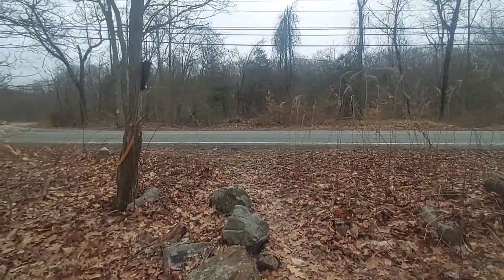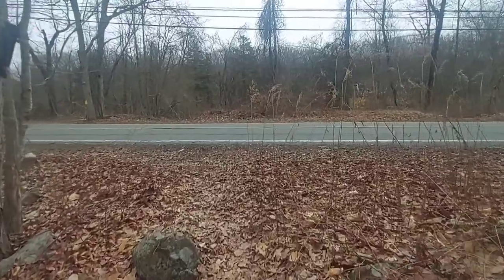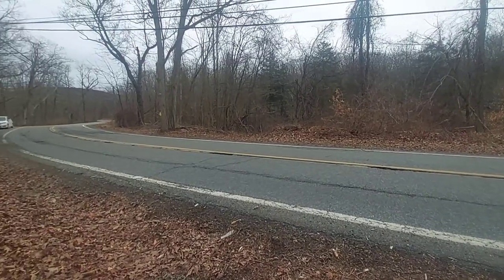This is where you cross Longhouse Road, and there's parking for probably 8 or 10 cars here. I'm the only one here right now on a weekday, but on a weekend you might need to get here early to get a spot.